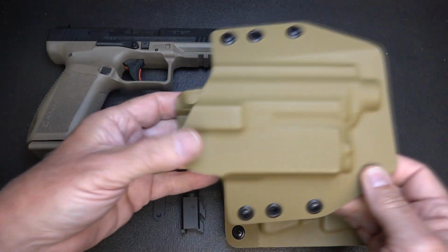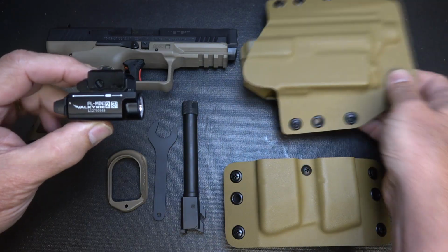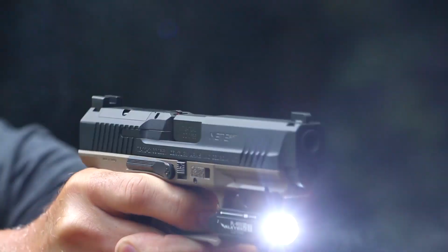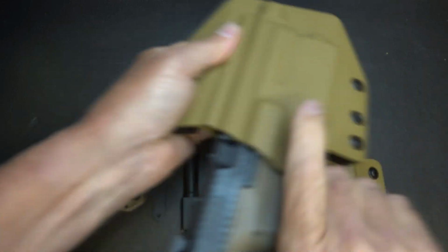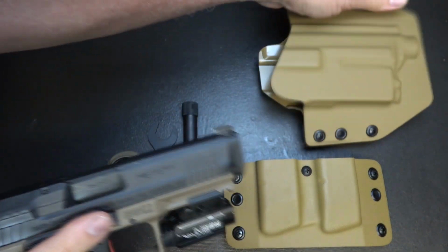There's also available a holster that will fit for your weapons light. And they did send one of the PL Minis from Olight, and I thought this was actually a pretty cool addition. They sent the holster as well, fits right in, and it's got good retention. And so it's going to be a great option.